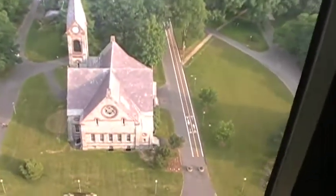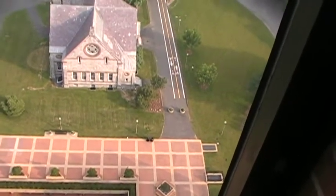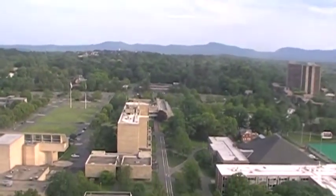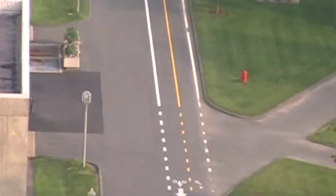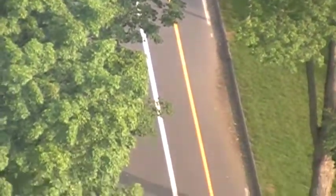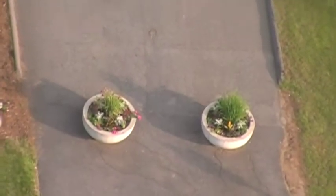Oh, here's something you'll like. That bike path from the Du Bois library. I have joined it. I've walked that many times from Herter Hall all the way up to the Du Bois library. As you can see, it's under a good bit of trees for part of it. And it should end right about there. Those potted plants keep vehicles off of it.